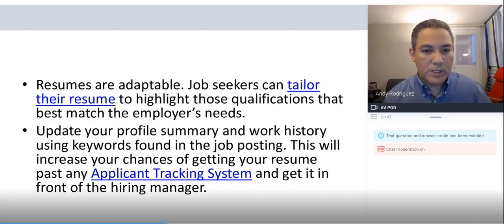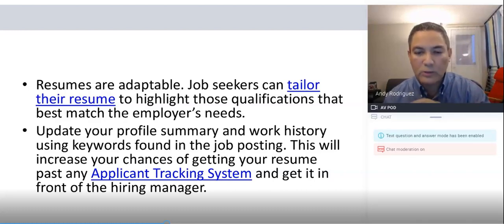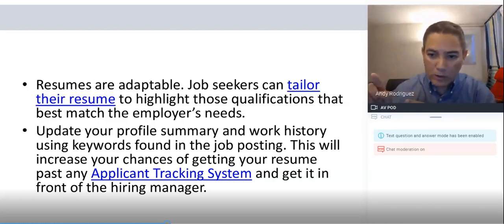Resumes are adaptable. Job seekers can tailor the resume to highlight those qualifications that best match the employer's needs. Exactly. It's to the point: the resume has to fulfill those qualifications of the job posting. You can update your profile summary and work history using keywords found in the job posting. And that's why most employers in North America use what is called the Applicant Tracking System, ATS, on their website or job board. It basically looks for those resumes in the database that match that job posting. That's why you need to tailor your resume to that job posting, so you can be found in the database and have more chances to be picked by the employer for an interview.